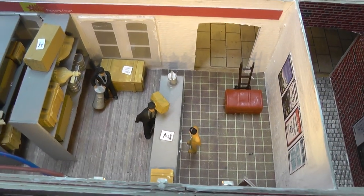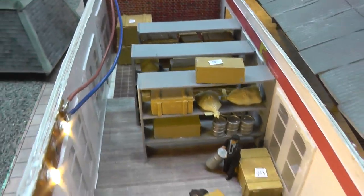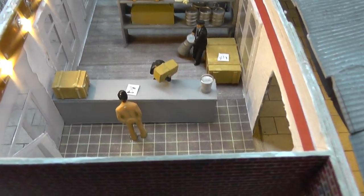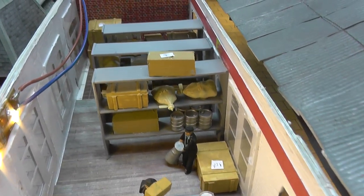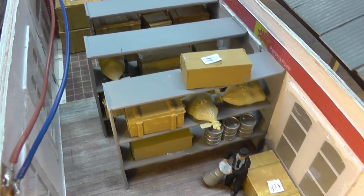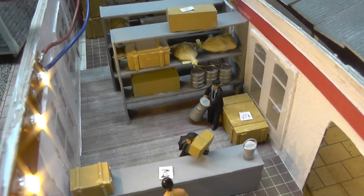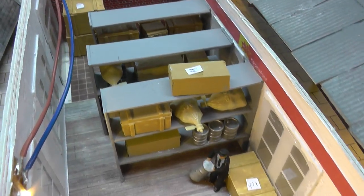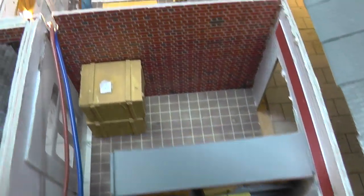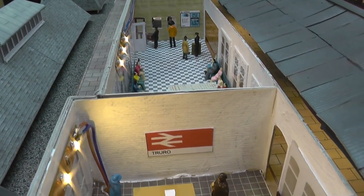Right, so here's the parcel office, old Red Star Parcels. It's made up the counter there, plastic card, painted over. And obviously the shelves made out of strips of plastic card. Some of the parcels are just blocks of wood painted. Got some old mail sacks and a couple of packs of large crates. Then we come through and we've got a little office there. Don't know if you can see that.